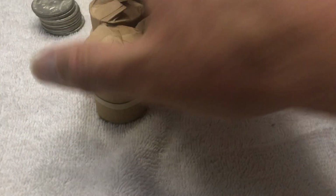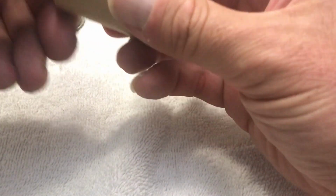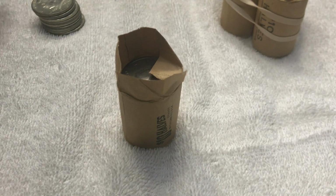So, like I said, I wasn't going to do this on camera, but I was getting so many finds in the rolls that I opened that I am just going to continue doing the rest of these on camera. Now, these are customer rolled coins, so somebody brought these to the bank with silvers in them.